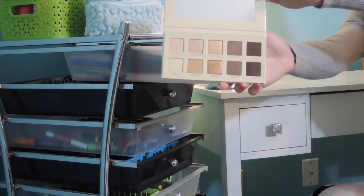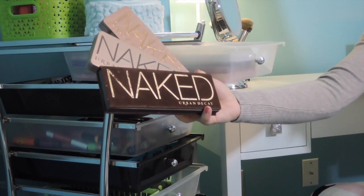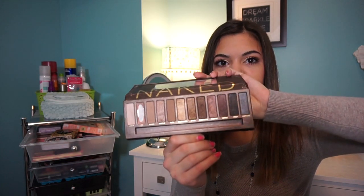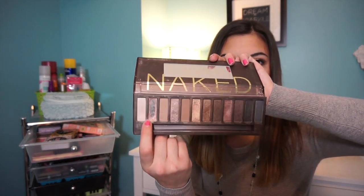The next one I have is the Lorac Unzipped Gold. And my mom just got me this palette and I love it so much so far. I'm actually wearing it right now. Then I have the Naked 1, Naked 2, and Naked 3. And I love the Naked palettes. I think they work so good. The Naked 1 is probably my favorite. I'm almost out of some colors, and I'm completely out of that one.